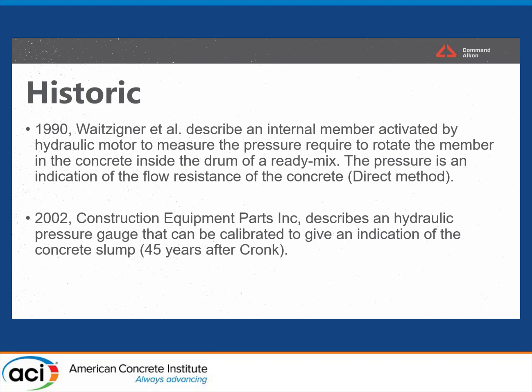Anyway, what I want to present here is that there were many attempts to do this, and very few were successful until 2002, where construction equipment parts used the hydraulic pressure with a better calibration to give the slump. And this calibration would take into account the volume of the material inside the drum, not only the pressure, because obviously if you have less material in the drum, it will require less pressure, and it's not necessarily an indication that the concrete is more fluid inside. So your calibration needs to take more parameters into account.